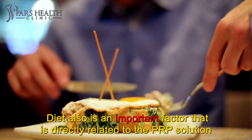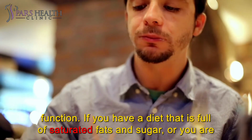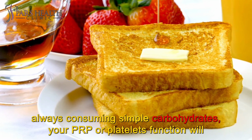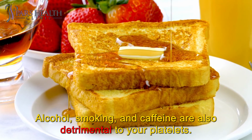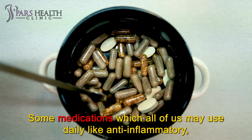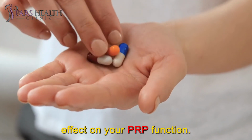Diet. Diet is also an important factor that is directly related to the PRP solution function. If you have a diet that is full of saturated fats and sugar, or you are always consuming simple carbohydrates, your platelet function will noticeably decrease. Alcohol, smoking, and caffeine are also detrimental to your platelets. Some medications which all of us may use daily, like anti-inflammatories, antihistamines, some antibiotics, and non-steroidal medication, have a negative effect on your PRP function.